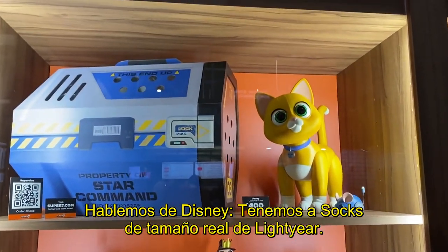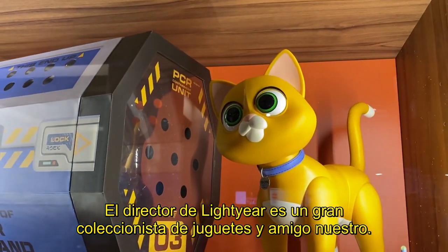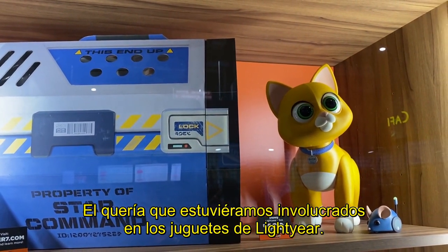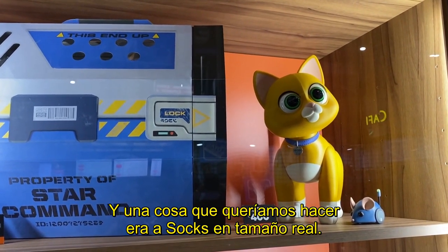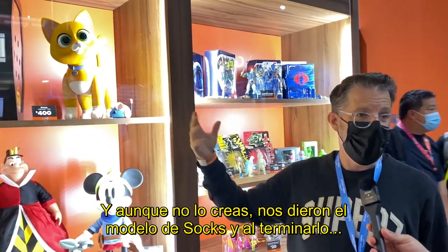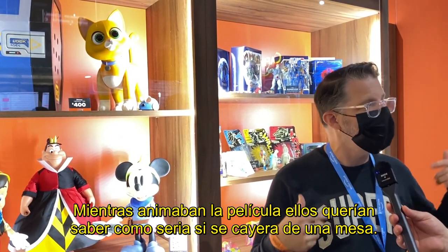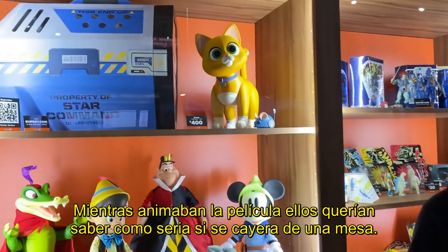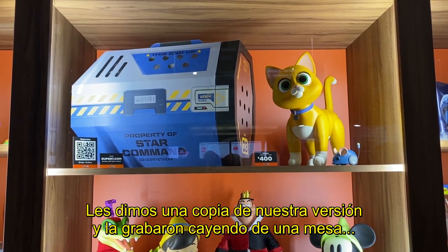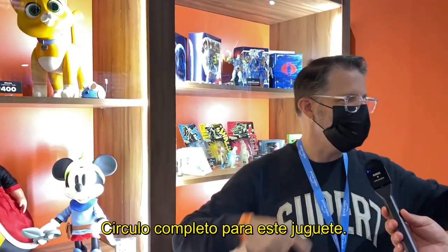So this is a life-size Sox from the new Lightyear movie. And the director of Lightyear is a huge toy collector and a friend of ours. And so he wanted us to be involved in the toy program for Lightyear. And one of the things we wanted to do was make Sox in life-size. And crazy enough, they gave us the model for Sox. And when we made one, while they were animating the movie, they were trying to figure out what would happen if he fell off a desk, off a table. So we gave them a physical output of our version. They videotaped it falling off a table, then animated it to match. So full circle with the toy.